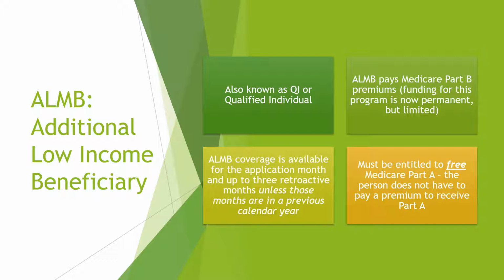Beneficiaries must meet income and asset limits and be entitled to free Medicare Part A. Please refer to your Purple Job Aid for more information on the income and asset limits for ALMB.